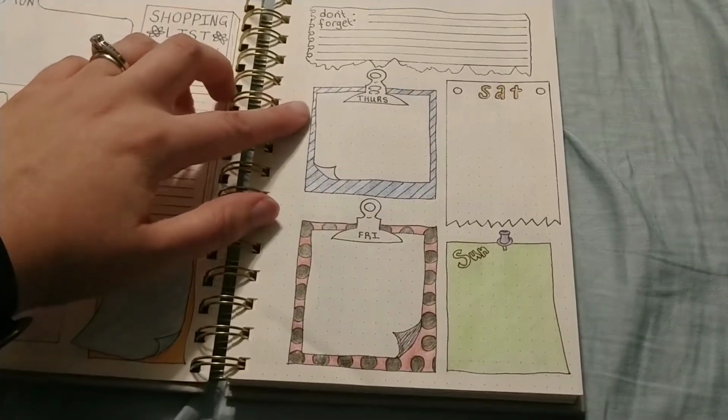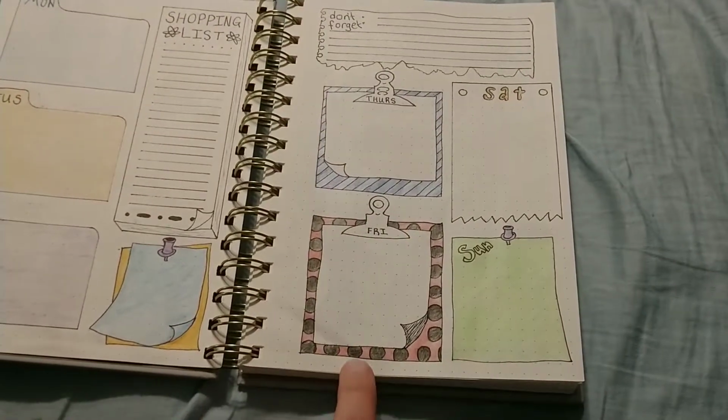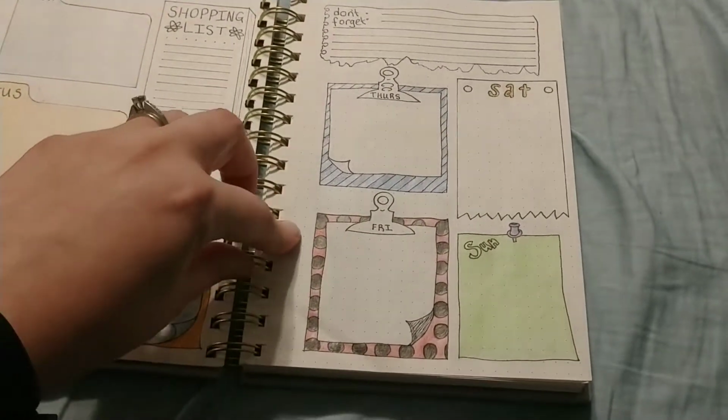And then I also was working and trying to figure out how to make it look like I had one of these clipboards, and so I made a couple of those and did different designs on both of those.